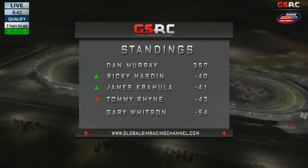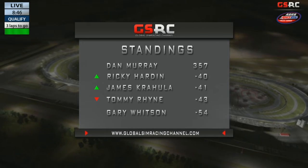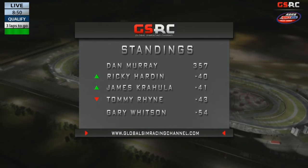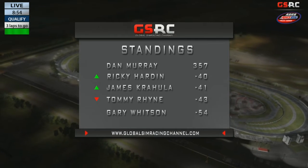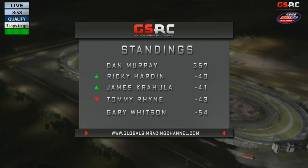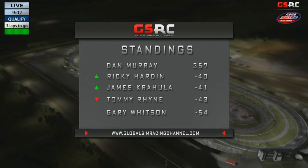And we will take a look at the points right now. As we mentioned, Dan Murray was able to extend his points lead over Ricky Hardin, James Kahula and Tommy Ryan, you see right there. Tommy Ryan had a bit of a bad week last week because he was involved in that incident with the lap truck. But also, he's going to lose a few more points this week, Ayrton, because he is currently on vacation, enjoying himself somewhere. And why not?